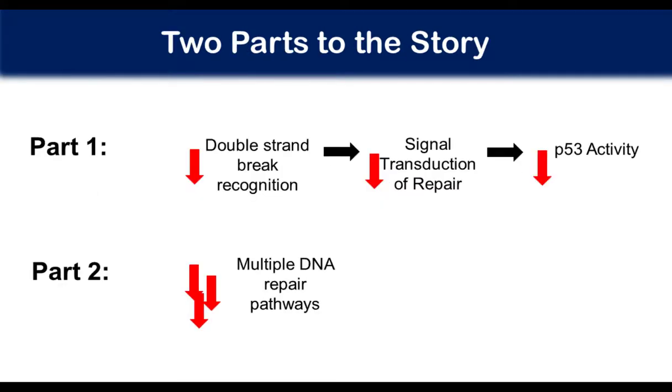So I'm going to present you two parts of the story. One's a very, very specific story looking at double-strand break recognition in medulloblastoma, whereas the second part is very much ongoing work looking at multiple repair pathways which are downregulated by hypoxia. So moving on to part one.